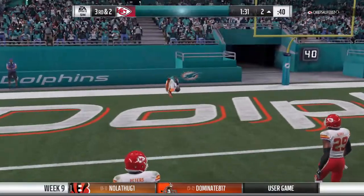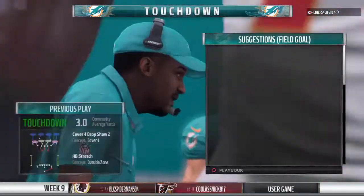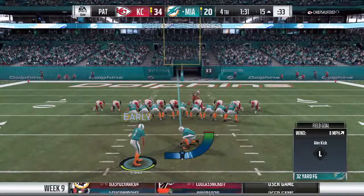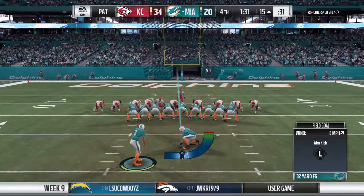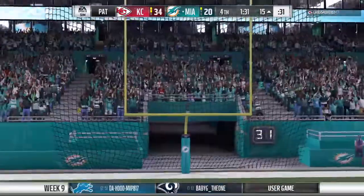And he'll take this into the end zone for a Dolphins touchdown. A great play there. Hitting double digits with his 10th touchdown of the season. And the Dolphins are able to draw a bit closer. And that will cut this lead down to 13.